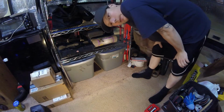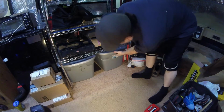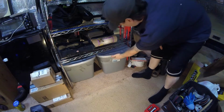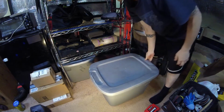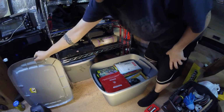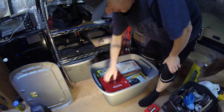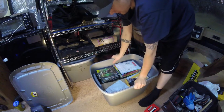Alright you guys, I think it's finally time to show you what I got in these bins. Go over my gaming collection here. Current collection, it is always growing. Staying on eBay looking for old gems that I'm trying to acquire. Some wrappers. So this is a bin full of games here, the first bin.